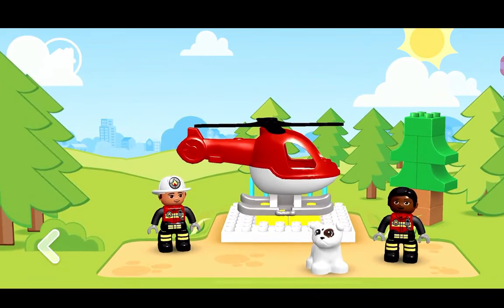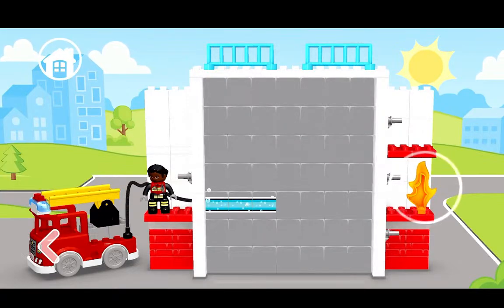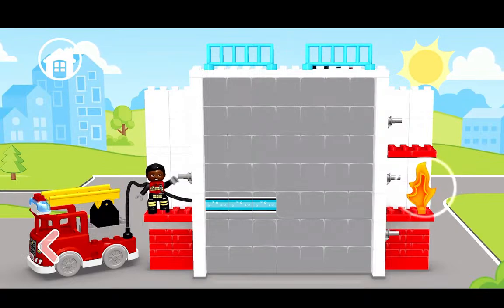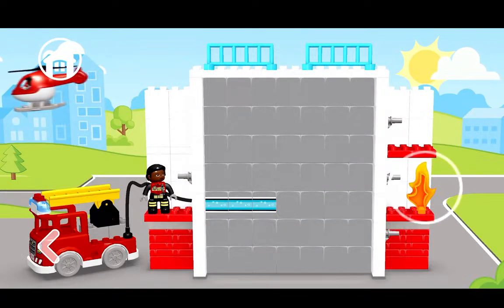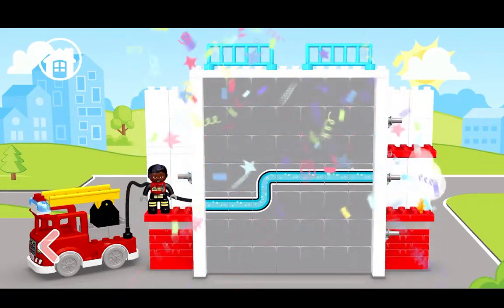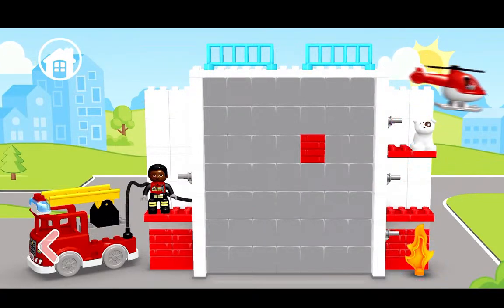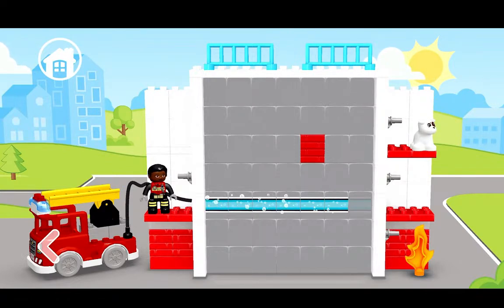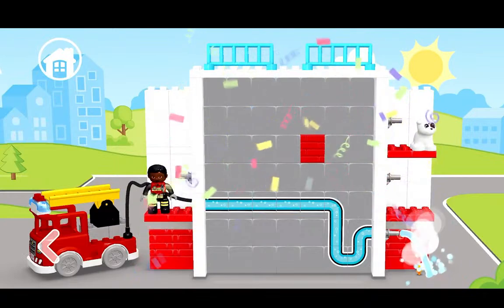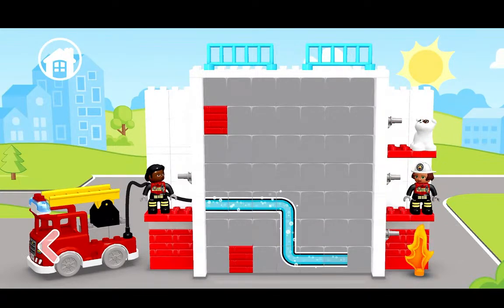Let's see what's the next level. Oh, no, look, it's a fire on the second floor. We need to put out. So, we need to pull a pipe with water from the car to the hydrant on the second floor. Let's do it. Yes, super. So good. Oh, we need to do. Oh no, hydrant, and then super. Take, dude. Oh no. Ha.